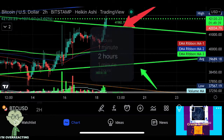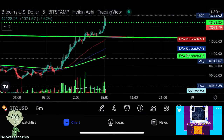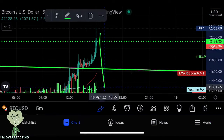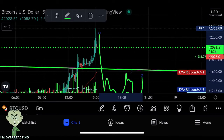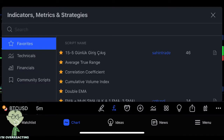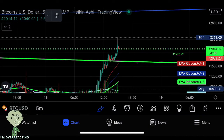If you zoom in here, say you've just now broken out of that in the 1 hour time frame. Now what you need to watch out for as you've broken above this is whether this is just a fake out and you quickly trade back in and get rejected when you trade back down, or is this going to get confirmed as a confirmed breakout?